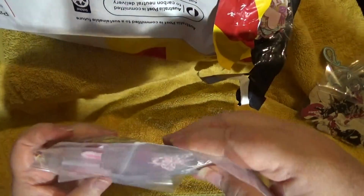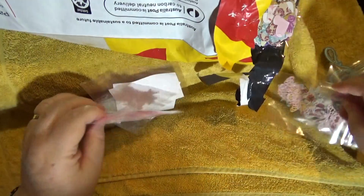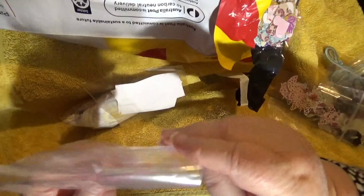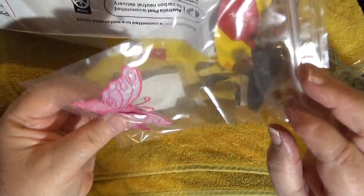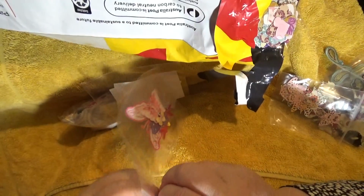Oh dear. And bees. Heaps of bees. I've got two cut out. I don't know what I'm thinking. Well, I haven't done a few more. And I've got all these nice butterflies. Oh, look. There's heaps in there.